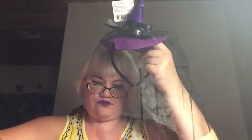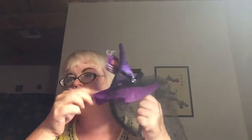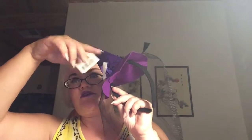I wanted to compare it to last year's witch's hat, which I actually added more stuffing to the cone here. So this is last year's design. Last year's design had the tag here on the bottom, which I cut out already. And this year's has no stuffing whatsoever inside the cone, so I will have to edit that. And the Greenbrier tag is hanging off the back, and it's got a longer veil, which is kind of nice. But I'm going to have to fix this up so that it has a stiffer cone.